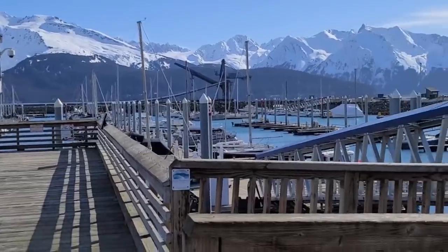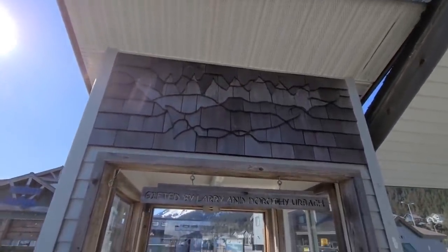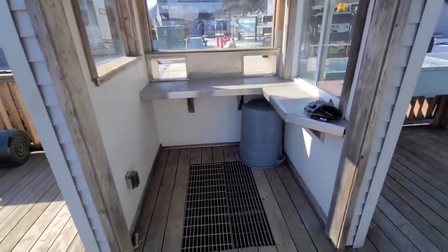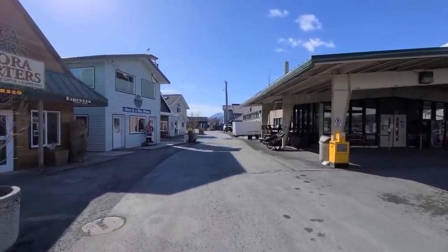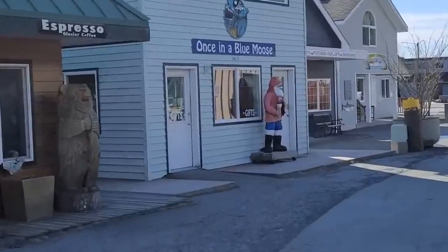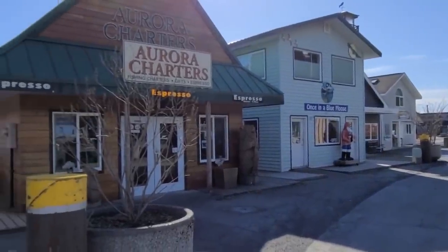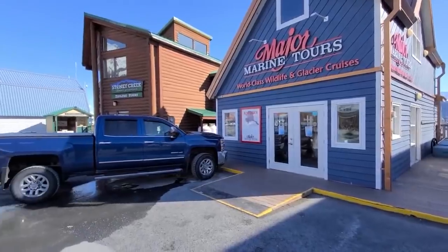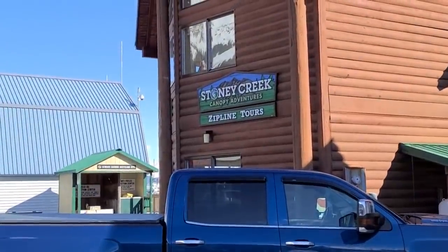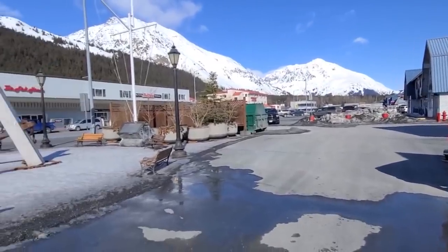Back at the harbor. Just kind of getting wind protected in this little shed here. Kind of warmed back up in the sun. Man, there ain't hardly any wind over here. Yeah, all these little businesses are really suffering. They didn't have any business last summer, and these people survive off what they make in here from tourists. Been hit really hard in Alaska that depend on tourists.